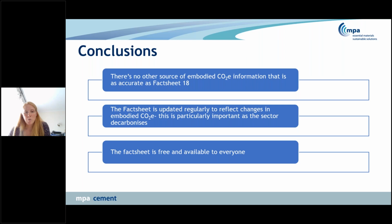So that concludes my quick run through Fact Sheet 18. In summary, there's no other source of embodied emissions information on cement and cementitious materials that is as accurate. The fact sheet is updated regularly to reflect changes in embodied emissions associated with cement manufacture, and this will be particularly important as the sector decarbonises. The fact sheet is free and available to everyone to help inform carbon footprinting of vital cementitious materials.